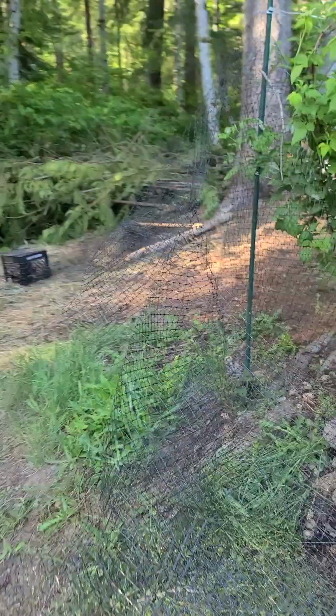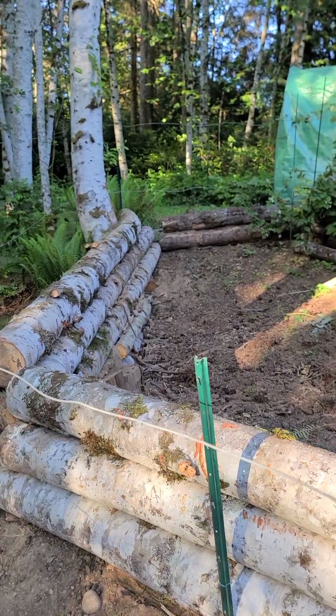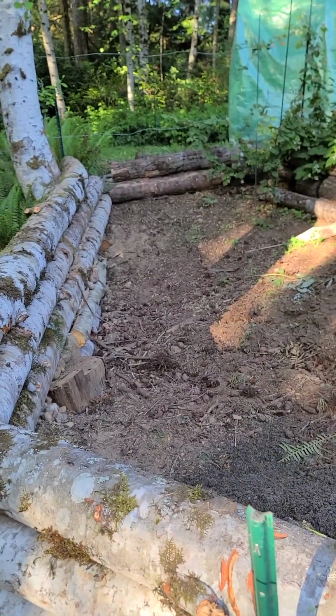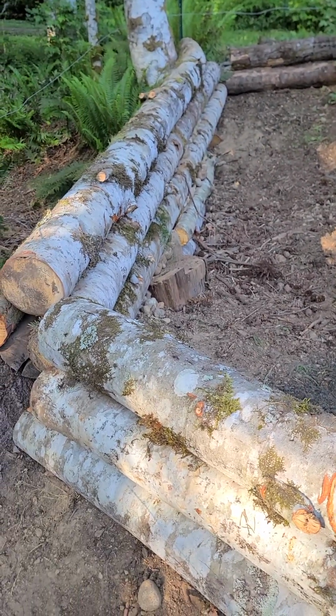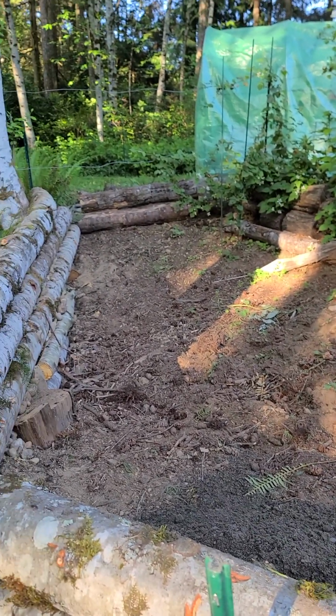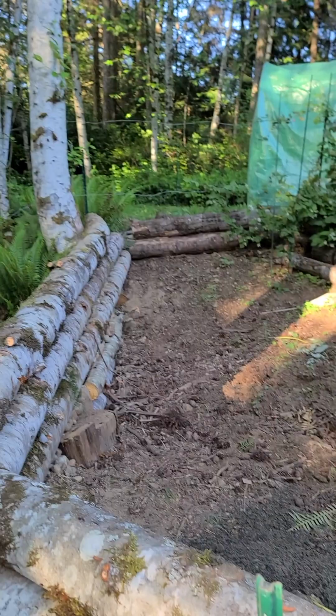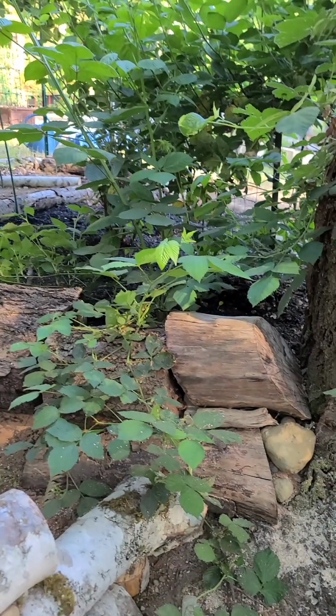Come around here. I'm working on adding a giant planter back here. The logs I dragged with the tractor and then just lifted them up end by end. So we're going to add another row of raspberries here. I might have it go further than those two logs on the end right here and have it go further down. I just put those there for now. And I gotta add a bunch of dirt in here obviously, to level it up to where these are. There's a Black Diamond thornless blackberry.